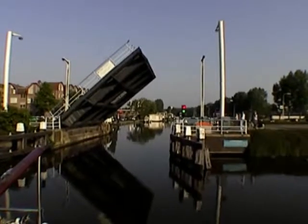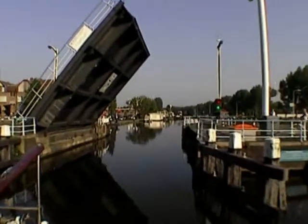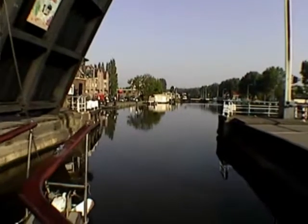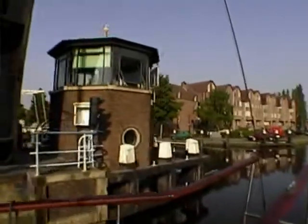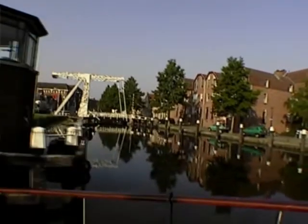So after this we've just got one lock to go through, or sluice as they call them over here, and then after that there's just one more road bridge before the big railway bridge that we have to wait for, and we'll have to wait some time. Wave goodbye to the lock keeper, or bridge keeper.